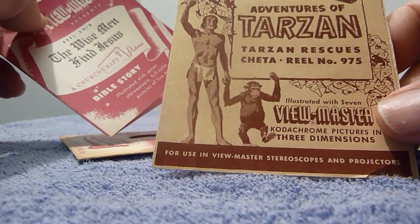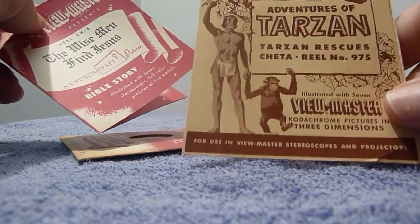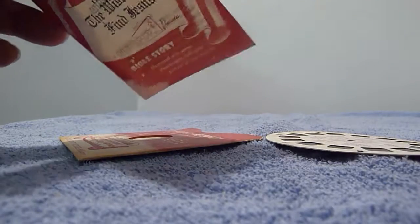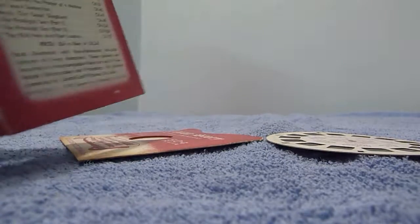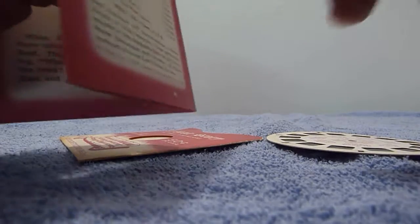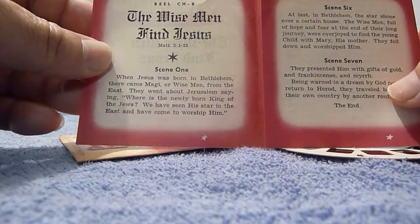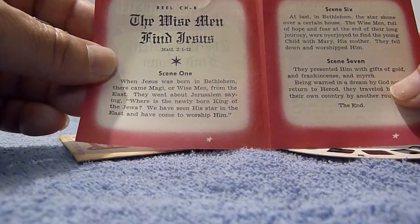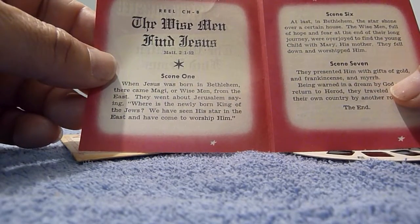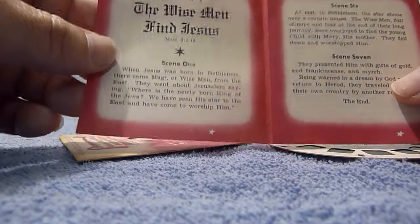Tarzan. I looked for the Tarzan booklet for a long time. Oh, so happy. I don't know how it got in with the Bible story. But just like the other one I showed earlier in another video, if you haven't seen it, you can look for it. I did fairy tale wheels and booklets.